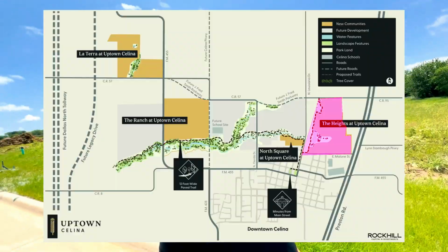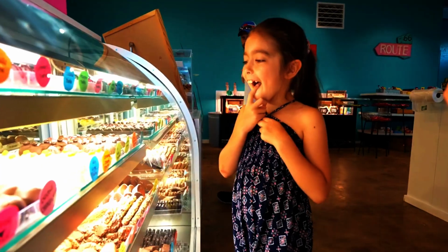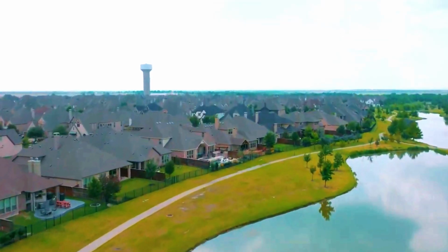And so I wanted to show you guys there are different sections of this whole development. It's going to be a master planned community that's still going to give you that small town feel, but with all the master planned amenities and still walkable to downtown, which is that way. There are 4 sections, and I'm gonna go over all 4 right now.